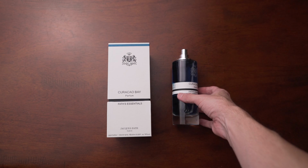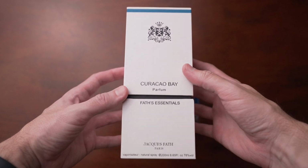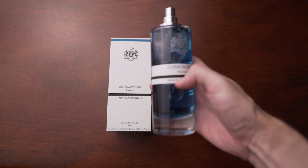I love this. It doesn't exactly smell like the beach. It doesn't exactly smell like salt water. It smells like just a nice perfume that is inspired by beachwear. Great for everyday use. Love it.